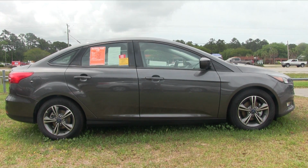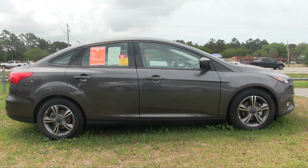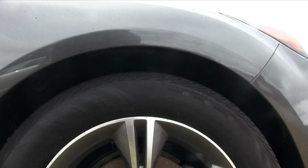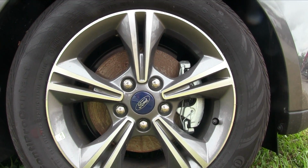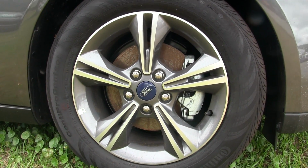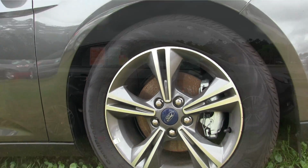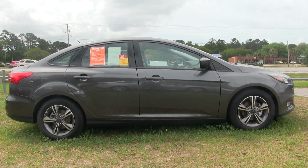Now, as we look at the side of the Focus, it does have a pretty decent amount of ground clearance there. So it sits pretty high up off the ground. Looks like about 6 inches or so, which is about the average height for most sport compact sedans. Let's go ahead and take a look at the alloy wheels for a moment. You have a pair of 16-inch 5-star Ford wheels. Can't go wrong with 5 stars. Wrapped in a 215 series Continental tire. So you got nice wheels, you got nice tires.